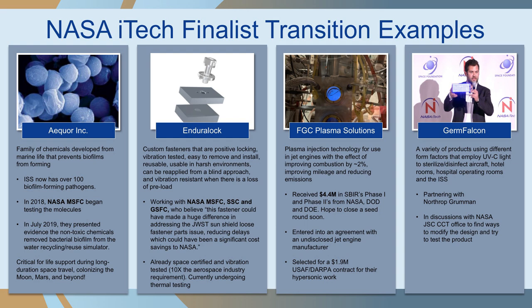But they're finding ways, I've noticed, in which they can work with the medical institutions to try and help and address some problems. Some of these companies have raised over $4.5 million, like FGC Plasma, or Enduralock, who's working with other branches of the federal government. It's cool to see that as someone develops a technology, they had a different mindset on where it was going to go. They applied for NASA iTech, and now we're able to see where that technology can be useful for the agency, but also move forward in solving other problems.